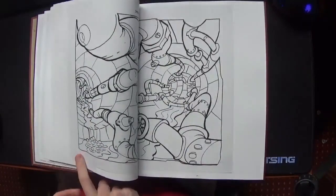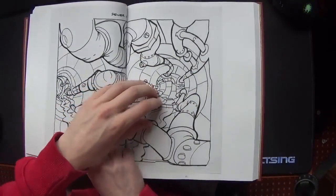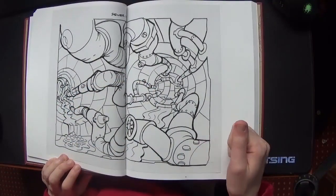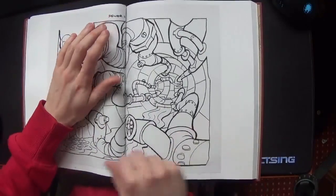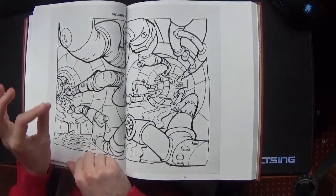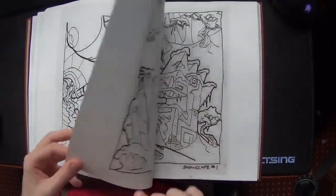Alright then, so here we go, page 70. Now this is a concept I actually want to stop in. This is the sewer. A sewer concept, when we all know sewers didn't actually make it into the Crash games until Crash 2. And yeah, this looks very reminiscent of what was in Crash 2, and it's very interesting. I think it's really cool.